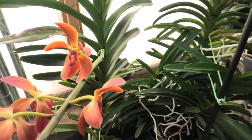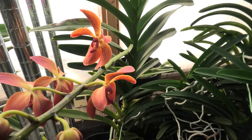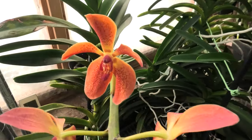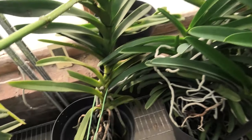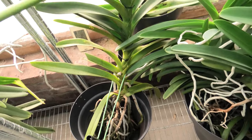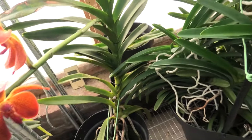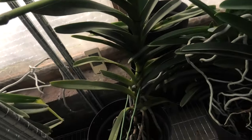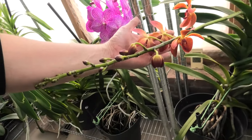This is my Renanthera Vanda Diomane. Absolutely beautiful. And it didn't come with many roots, so it took me, I think, about 3 years to get it to bloom. And it did grow very, very well. The plant itself is quite large as well. Beautiful roots, and you have a tremendous spike. I mean, look at my hand.